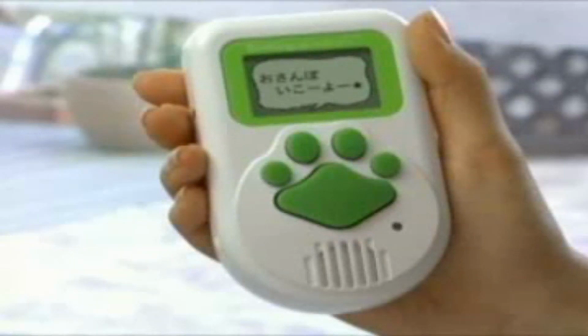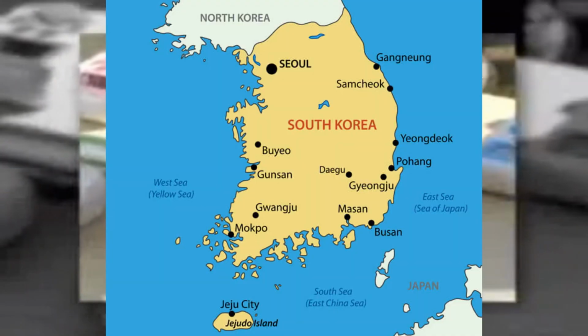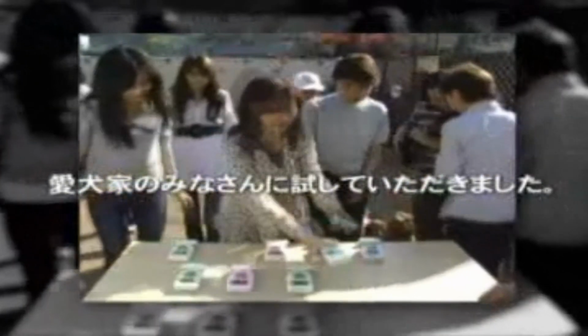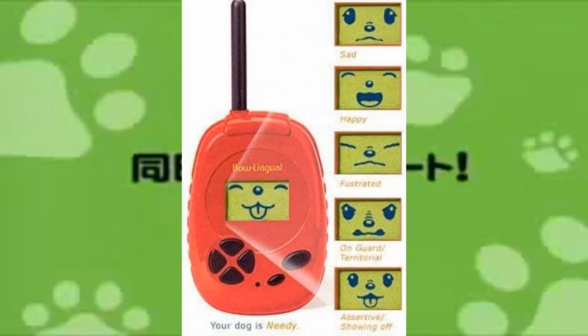The Bowlingual was a computer-based dog language-to-human language translation device developed by Japanese toy company Takara, and first sold in Japan in 2002. It was also later released in South Korea and America in 2003. The device is presented as a translator, but also has been called an emotional analyzer. It is said to categorize dog barks into one of 6 standardized emotional categories.